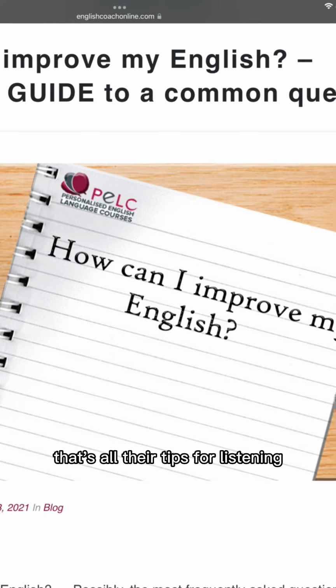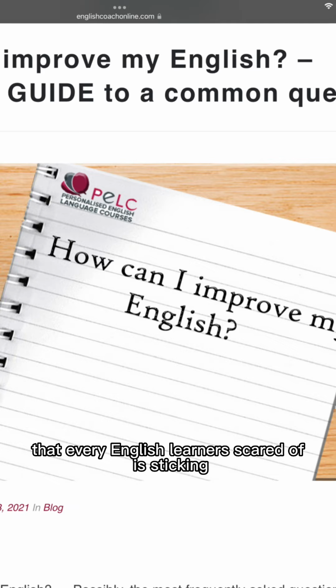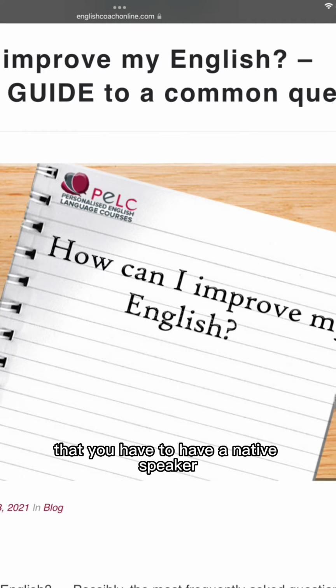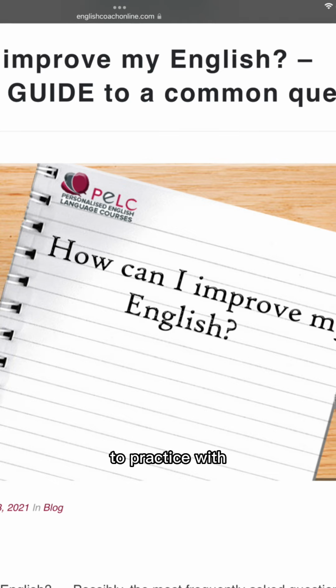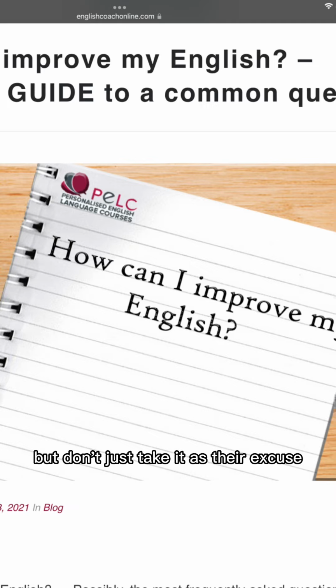So that's all the tips for reading. Now let's move on to a very essential skill that every English learner is scared of: speaking. Many people think that you have to have a native speaker or a partner to practice speaking, and then you think you don't have anyone to practice with, so your speaking doesn't improve at all. But don't take that as an excuse for your laziness to improve your speaking.